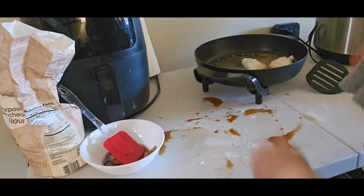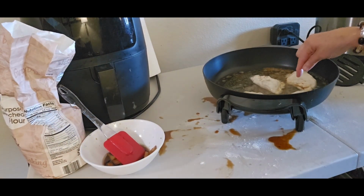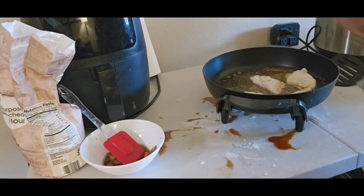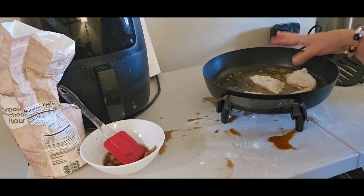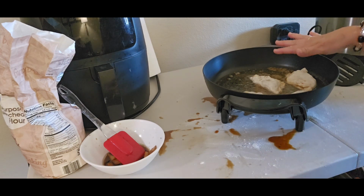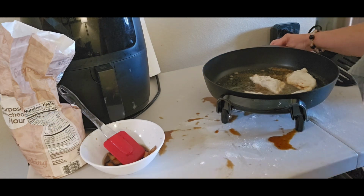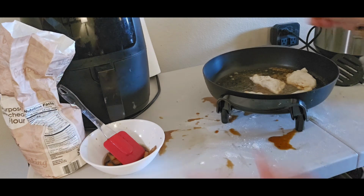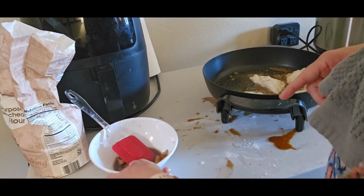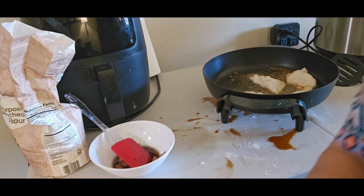There we go, y'all. I managed to scoop them up, get them in here, start frying them. I can clean up later. I'm really trying to not let this grease get too hot, because if that smell gets to the smoke alarm, it's sensitive, okay? So we're going to fry these up on one side, flip them, fry them on the other, and we will plate these up, drizzle some of this on top, and we will have a taste test, okay? So let's fry this on this side, we'll flip them over, fry them on the other side.